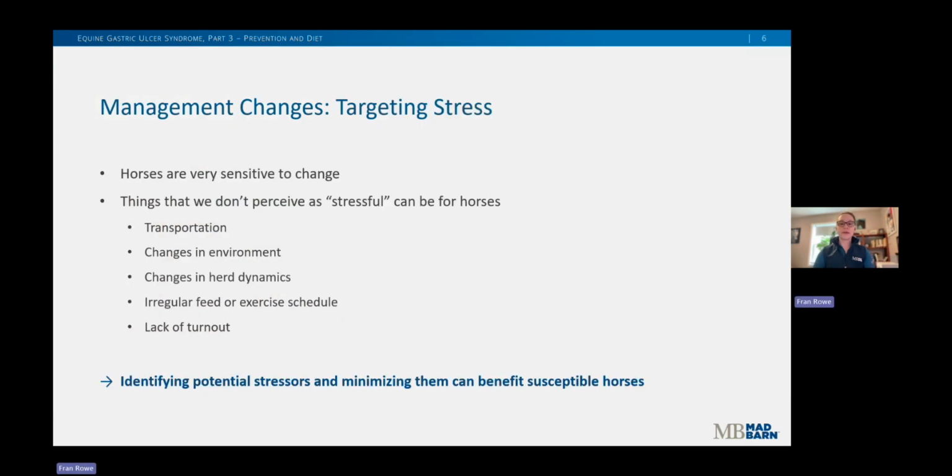So when we talk about management changes, we're often talking about reducing stress in that horse's life. Stress elevates cortisol levels. When chronically elevated, this can decrease prostaglandin levels. This is important because prostaglandins are involved in maintaining that mucus barrier in the glandular region of the stomach. So by mitigating stress, we can hopefully maintain the integrity of those protective mechanisms and promote good gut health.